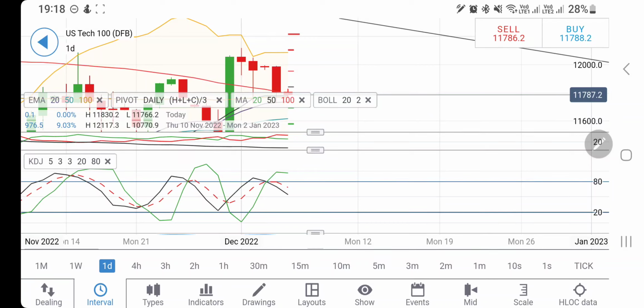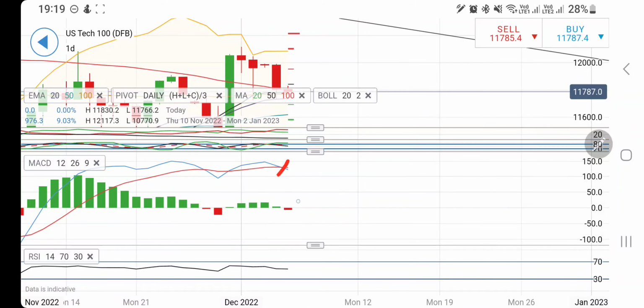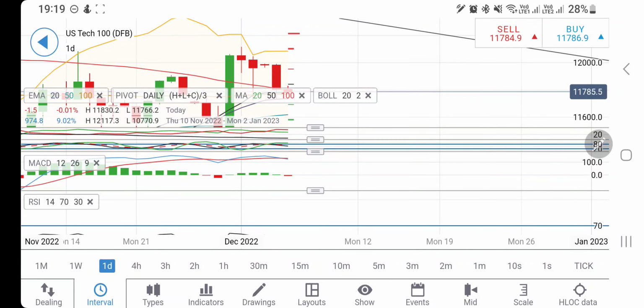Stochastic was overbought here on the daily charts, and now looking downwards, you can see a little convergence. And if you look at the MACD, this has crossed over, this is trading divergent, and this is trading bearish. RSI looking downwards here. Considering this, sell at 740, rather I will say sell at 730 and then buy at 840. In between these 110 points, do not trade.